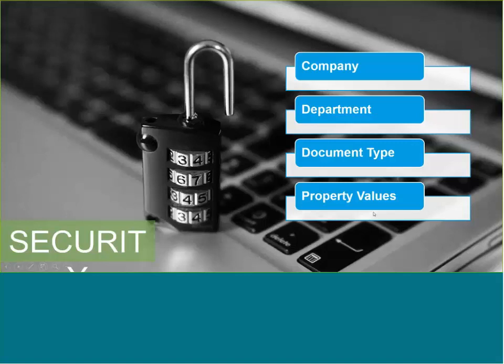So maybe you have 2 AP staff. For AP person 1, you might decide that they can only have access to all invoices for company A and not company B. Or you may decide that the department staff could only have access to the invoice, but they cannot have access to the payment information. Or for the HR department, you may decide that you want the department manager to have access to only their staff's department documents, HR documents only.